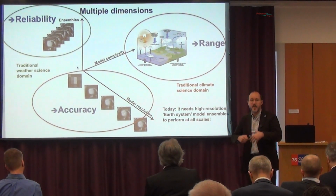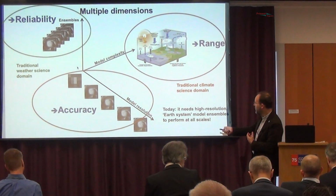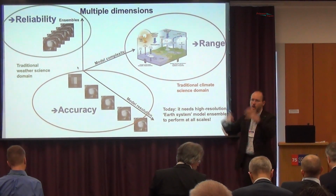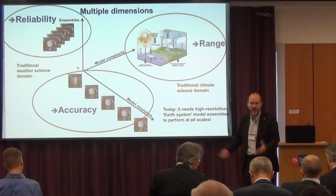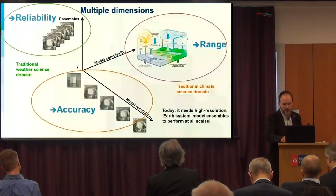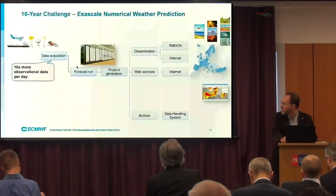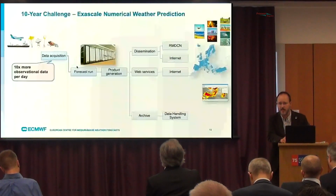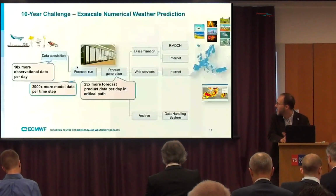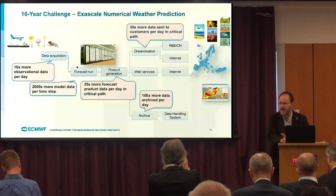You need to have more complex physics, and you need to walk towards a true Earth system model where everything is coupled. Ocean, waves, sea ice, and all that is bringing the extra growth. And it's not only that. We have extra growth coming from observations because more satellites are going up. We want higher accuracy in time. And all across our workflow, we want more data, right?